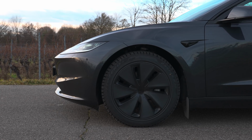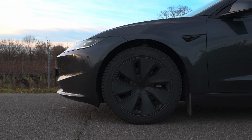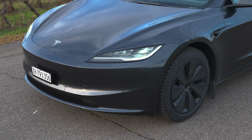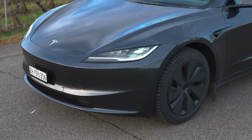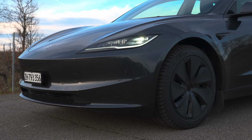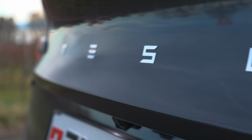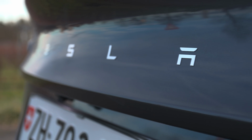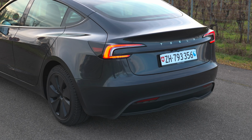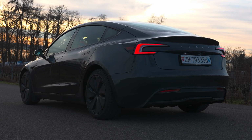First of all, the price of the car, at least in Europe, is 44,990 euro. This is the starting price. From here you can add the color, for example, and also you can get the full self-driving capabilities. The power of the car with one electric motor on the rear is 315 horsepower, 450 Newton meter. It's more than enough power to go around. I mean, 315 horsepower, it's enough.